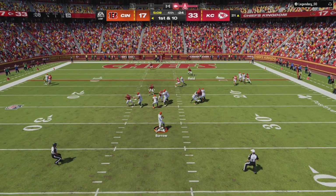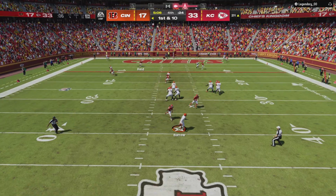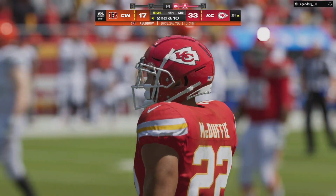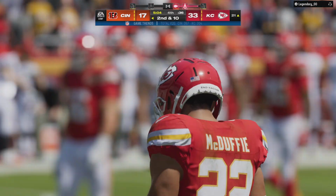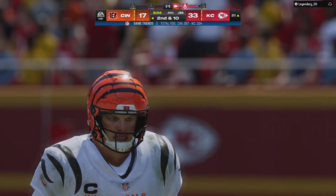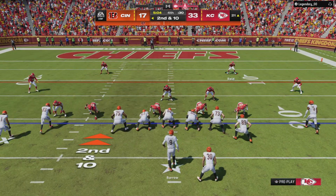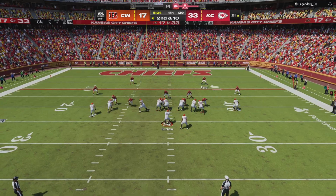Throwing now, Burrow on 1st down. Being chased out left. Oh, that held up there a long time, but it falls innocently and incomplete. There's a quarterback who's learned his lesson. He's thrown a few interceptions so far. That time he said, I'm making sure nobody catches this one.